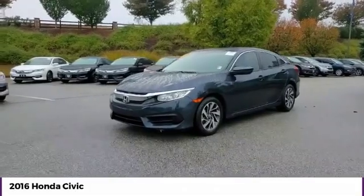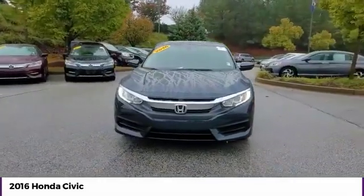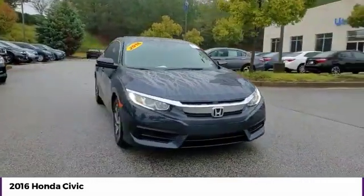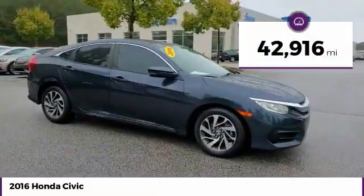Looking for the right vehicle? Check out the 2016 Honda Civic. Practical, awesome gas mileage, and incredibly reliable. This vehicle has less than 45,000 miles.